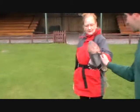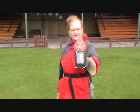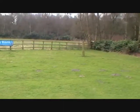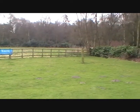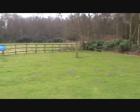With him only being 6 1/4 ounces, of course, he hasn't got the capability of stooping and diving like his bigger cousins have. So what these birds will do instead is hover. They much prefer to hover than they do stoop and dive.